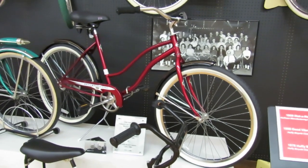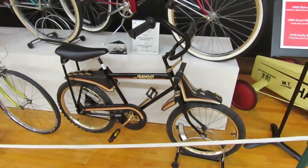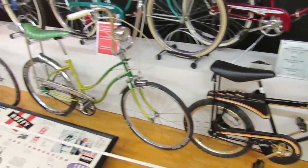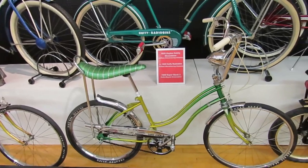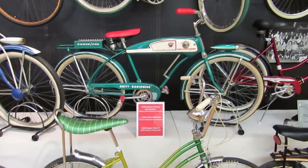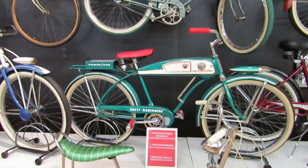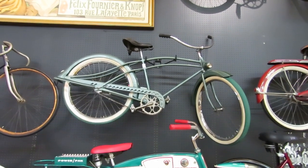And this is a 1998 Good Vibrations by Huffy. And a 1978 Huffy Bandit. 1968 Super Stock 3 by Huffy. 1955 Huffy Radio Bike. 1935 Dayton Safety Streamliner.